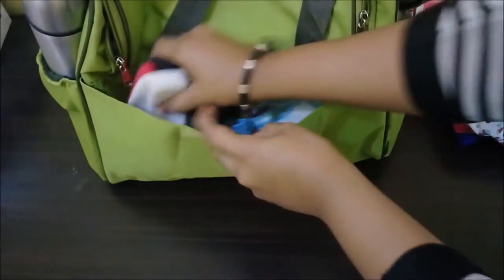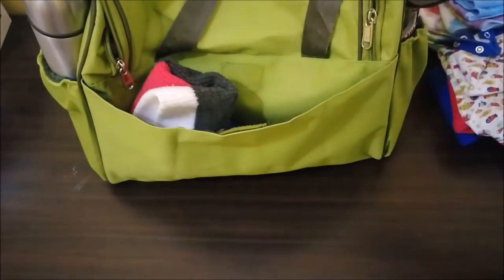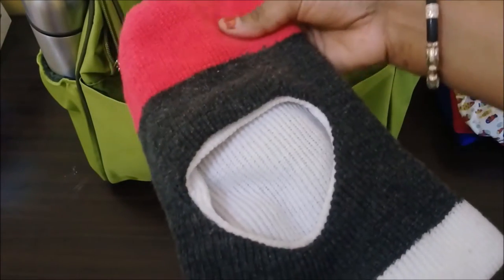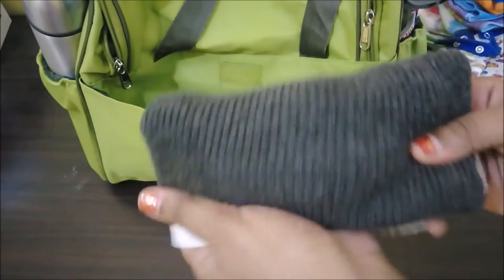On the backside I keep some napkins, a pair of socks. If you travel during winter, you need to carry this one. This is nothing but a muffler.